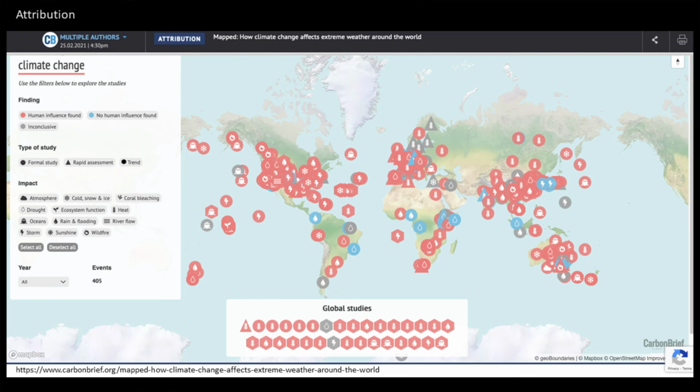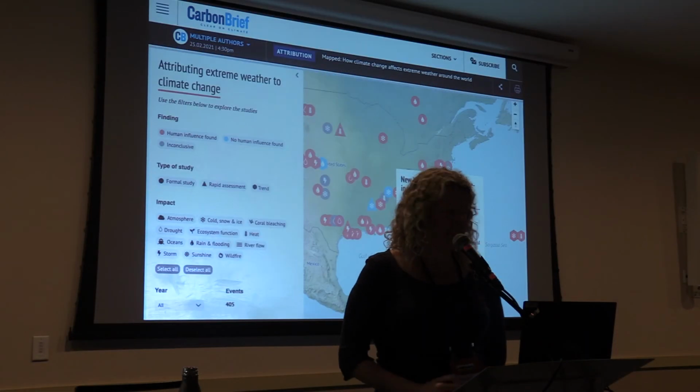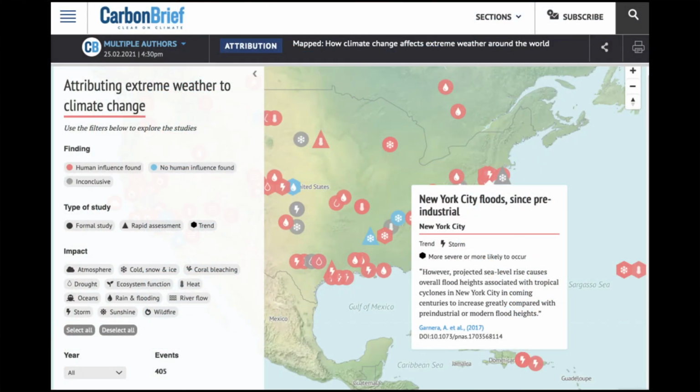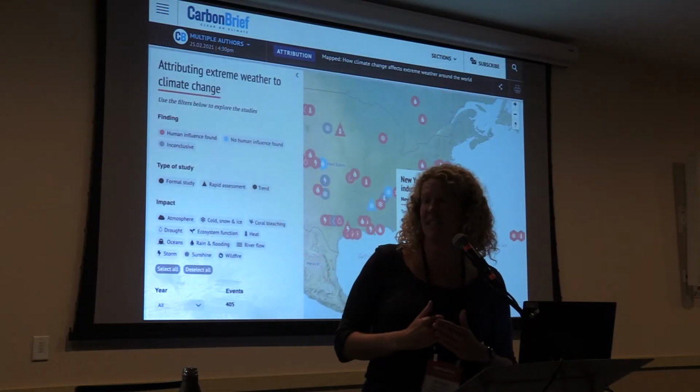So you can actually click on different events and learn about how we attribute different things. One example that I found for New York is they're talking about the city street flooding in New York. So is this just normal flooding, or is it something that humans have been doing driving this? You can click on an event and it explains, okay, yes, sea level rise and these intense storms are contributing to the flooding we're seeing in New York. And then it lists the science study that it came from. So it shows where the data's at, and how you can learn more about how they made this decision.